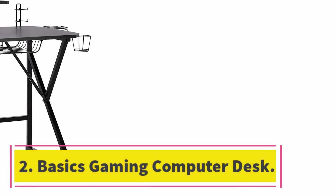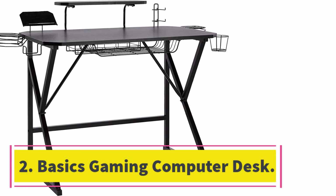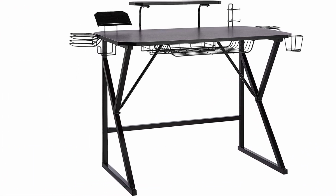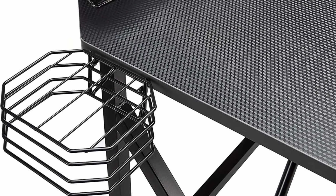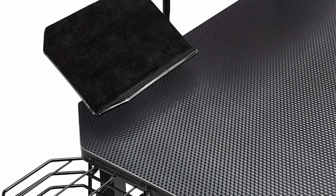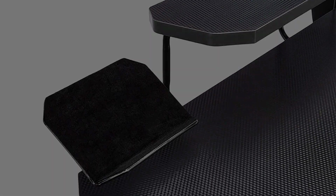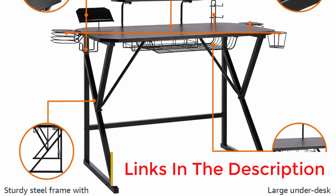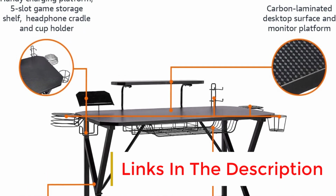Number 2. Amazon Basics Gaming Computer Desk. The Amazon Basics Gaming Desk is a product that takes a no-nonsense approach to a gaming desk and delivers a stellar, well-built gaming desk that simply gets the job done. It comes in 3 colors, black, blue, and red. It has optional support for a monitor stand that allows it to sport up to a 32-inch monitor with ease.